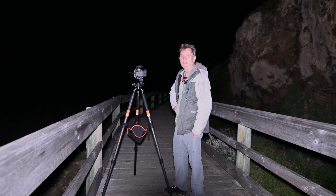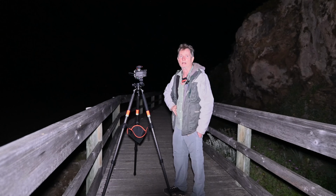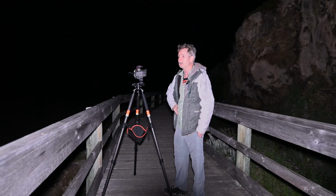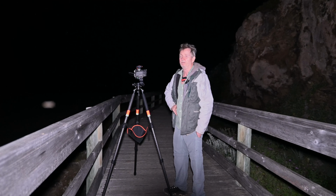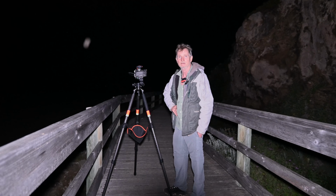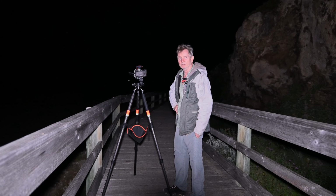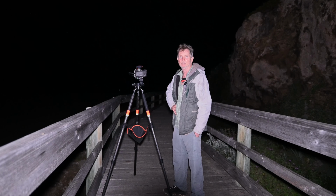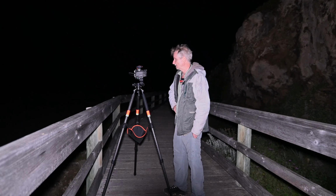We were fortunate that there was a lot of lighting here, lighting the boardwalk up for safety reasons, I guess. And almost just as we were noticing just how much the light pollution was going to affect us, the lights went out, which was pretty cool. So yeah, happy with how this one's looking. The proof will be in the pudding once I bring it all together in the edit, but we'll see.